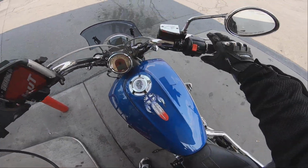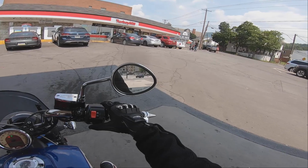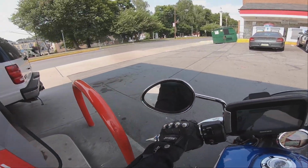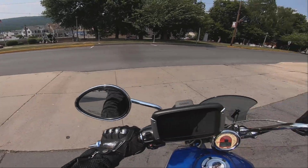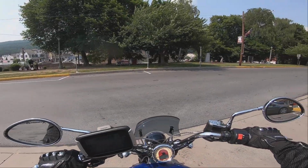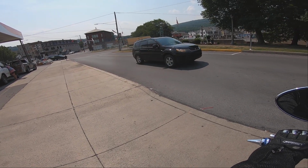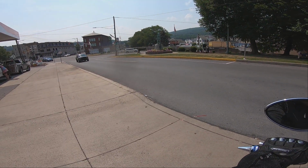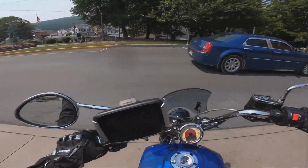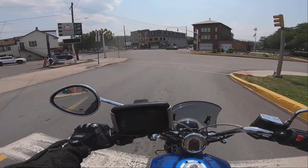Just filled up the Scout with some 93, and stopped at this Turkey Hill. And we are in the middle of Nowheresville, Pennsylvania. I came up here because people said there is a destination road here, and it's the Pennsylvania Tail of the Dragon. So I came to find out if it is indeed the Pennsylvania Tail of the Dragon. So let's go find it.